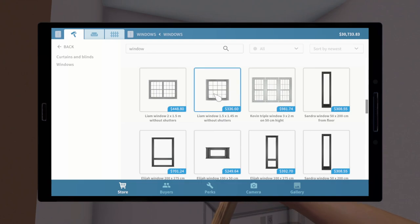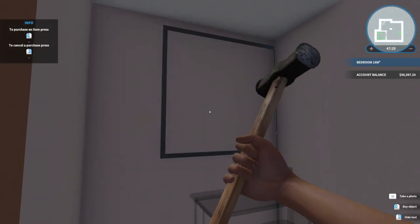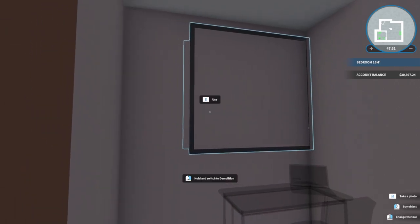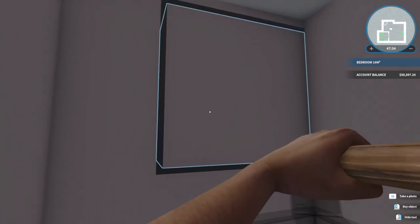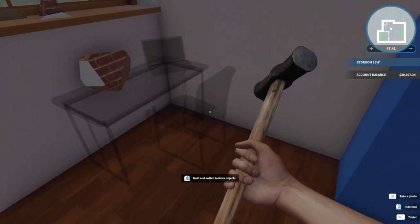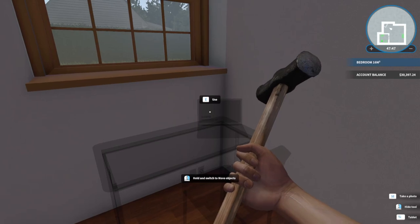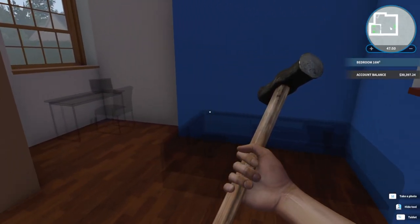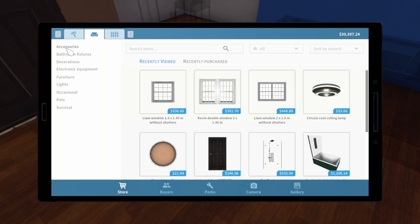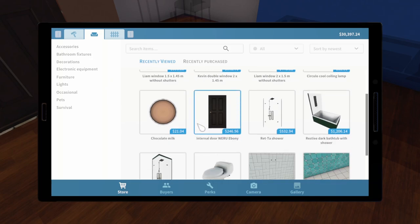Okay, I want to get some more. One more window. We're just going to do something like this over the computer stand table. That's not where I want it. Shoot. Oh well. I guess it's okay. I was gonna try to center it a little bit more. Now, why are these objects not showing up? I want to do some better flooring too. Oh, we got hobby stuff. We can mess around with all that stuff later too.